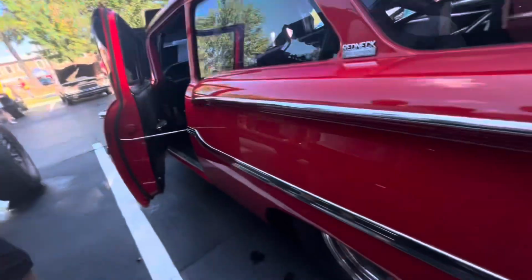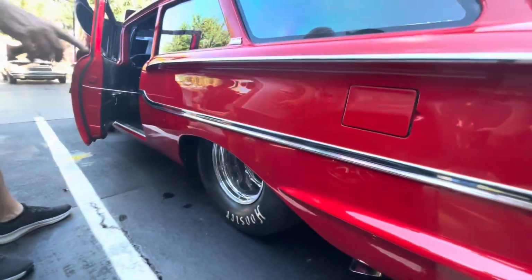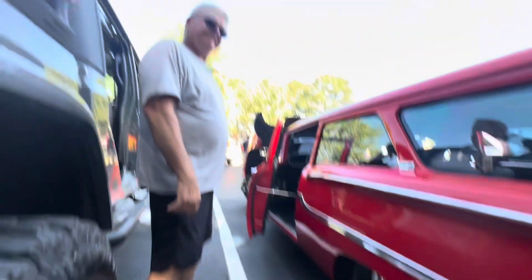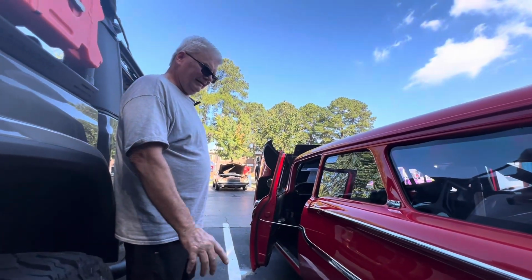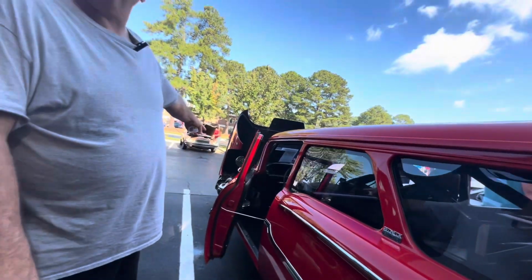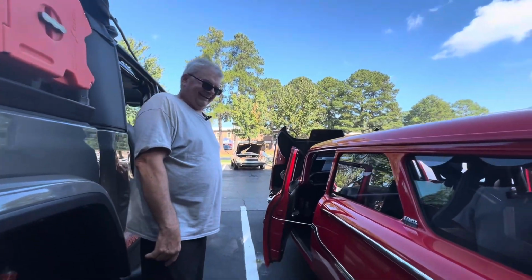So what type of tires are you running? These things are thick. That's an 18.5 by 31, but it does have tread. That's a Hoosier Pro Street tire, and it's DOT legal. Those are just Nitto radials from Walmart. Hey, as long as it gets you from point A to point B.